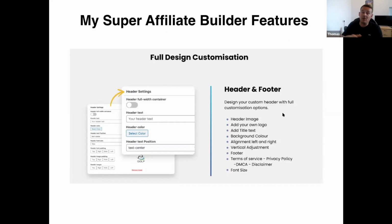And then, like we said before, it's really important that you have those terms of service. If you're running any kind of paid traffic, especially on Facebook, Google, you need those policies, the privacy policy, disclaimers, etc., in the bottom, those footer links. So it makes it real easy.